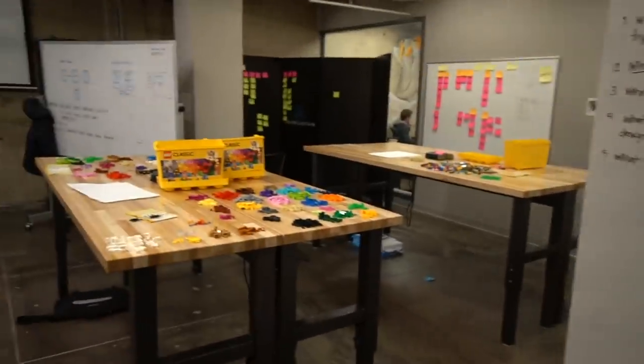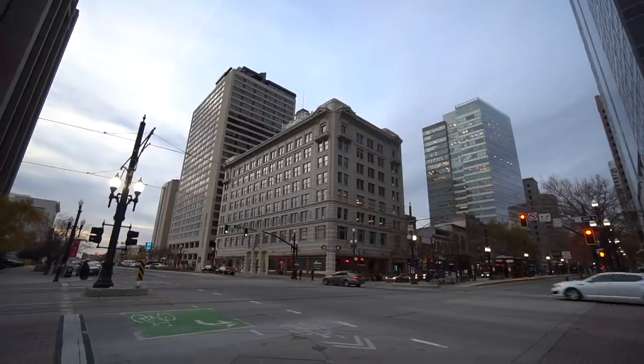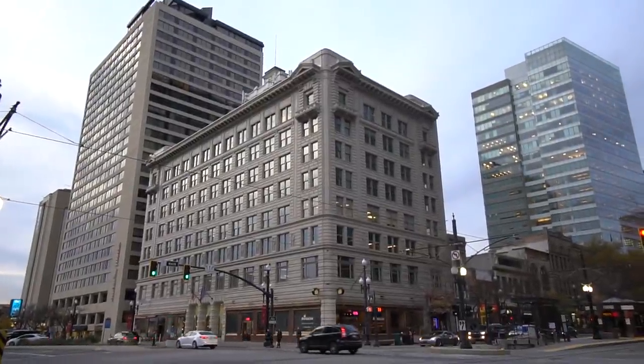So they've taken a problem like that and they've gone out, interviewed people, they have some findings, now they're brainstorming and prototyping some ideas, which they will take out and test and see if that really helps solve the problem or not. So that's kind of what we do here. We have a lot of fun. We play with Legos. Yeah, there you have it.